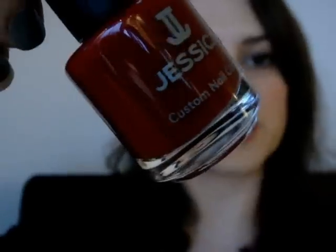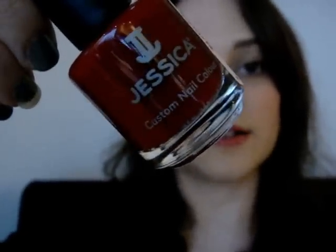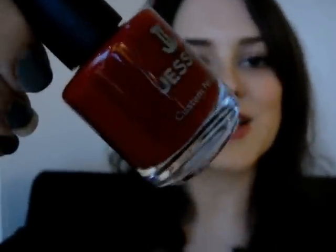And then I also got a Jessica polish in the shade Merlot, which is just a great autumn-winter red. Again, I really like Jessica nail polishes, and this was just $2.99. I can't remember if I've already said that, so a great little bargain there.